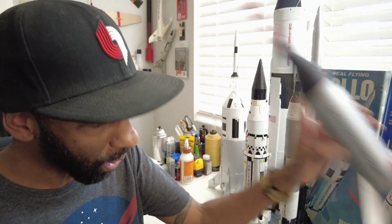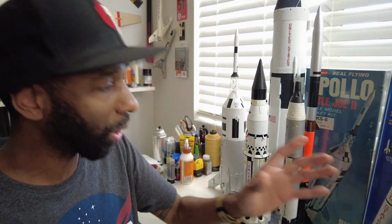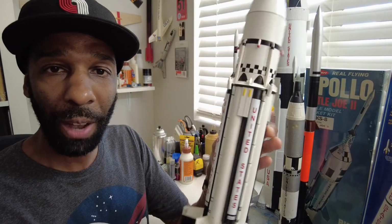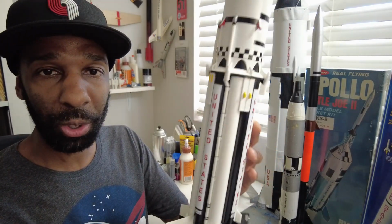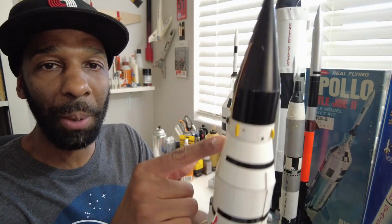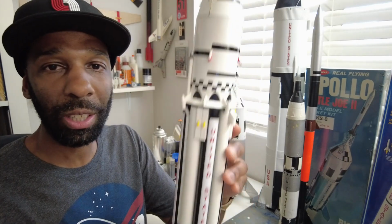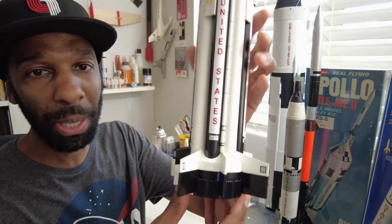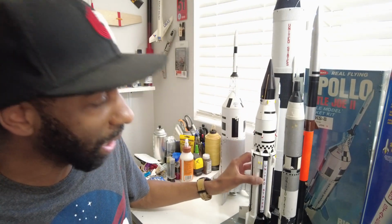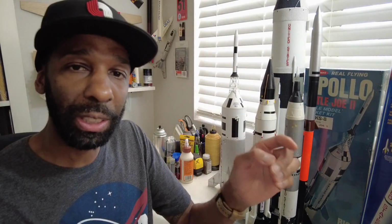And then number 3 is the detailing and the work you get to put in on the model. Say for instance, like my SA5 right here, look at all the detailing and work you get to do. You get to learn about all these parts and different things like that. It's just a little more to your modeling, just another level to it. And like I said, it was based on a real launch vehicle. So it's just another aspect, and you gain new building skills and techniques.